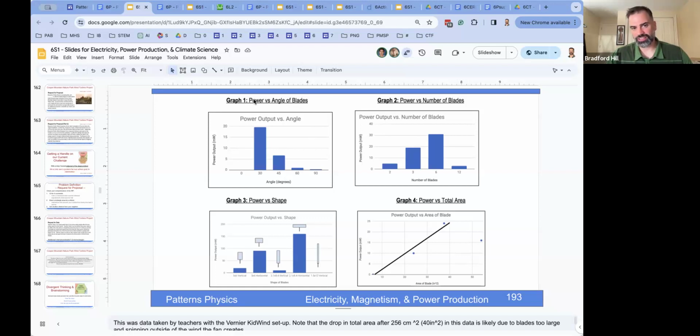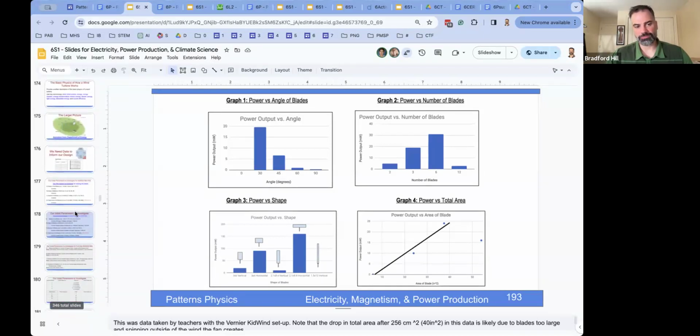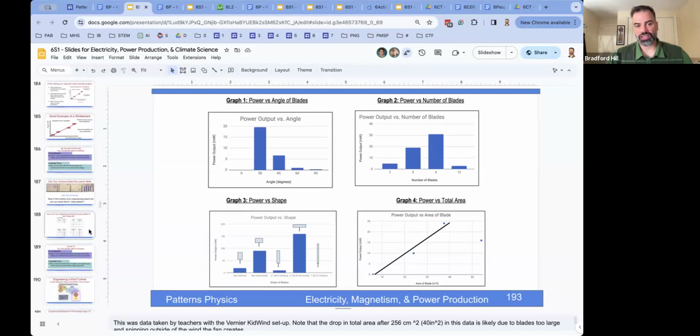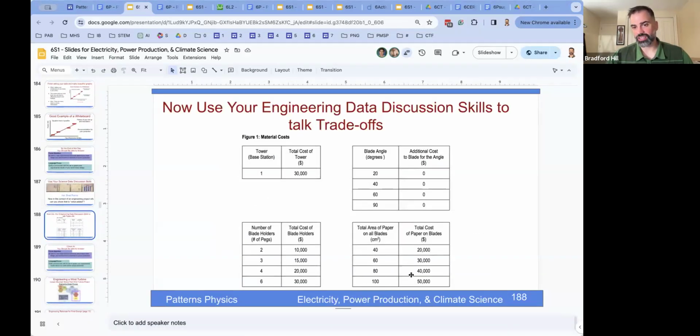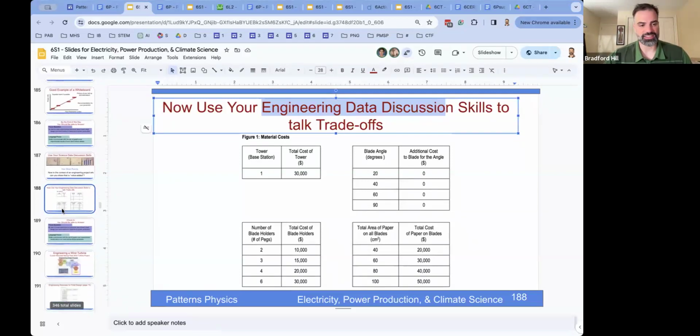Excellent. So that is the talk science. Each group is an expert and they talk science, and a little bit of a repeat, but just to emphasize it, because this is what we call the patterns approach. Then because of cost, just what Matt was saying, you have to figure out trade-offs. And so then you have to talk engineering. They use data-informed design decisions, making decisions about their blades and angles based on data. And then, of course, they can get creative and do all the things that the pre-made blades didn't do. They can twist them. They can move the blade closer or farther from the axis, all that good stuff.